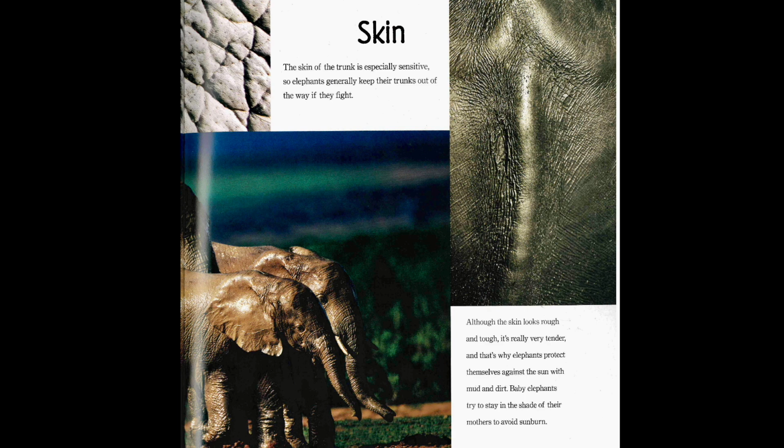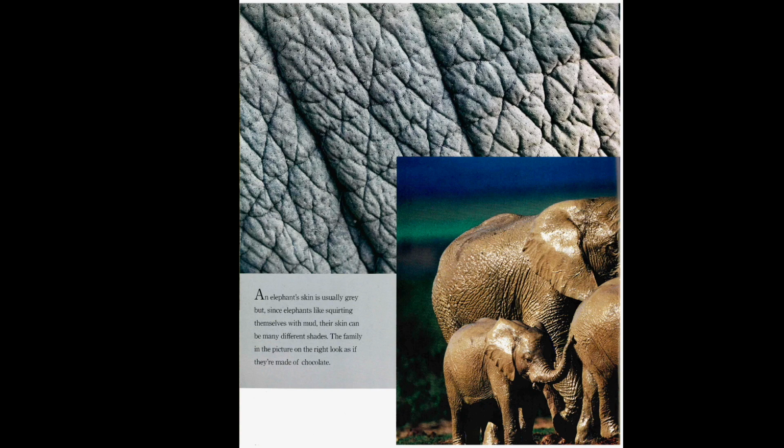Skin. The skin of the trunk is especially sensitive, so elephants generally keep their trunks out of the way if they fight. Although the skin looks rough and tough, it's really very tender, and that's why elephants protect themselves against the sun with mud and dirt. Baby elephants try to stay in the shade of their mothers to avoid sunburn. An elephant's skin is usually gray, but since elephants like squirting themselves with mud, their skin can be many different shades. The family in the picture on the right look as if they're made of chocolate.